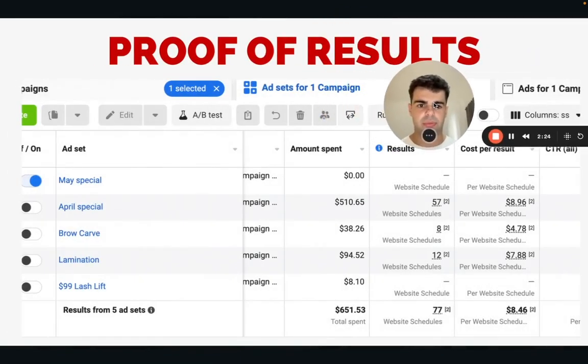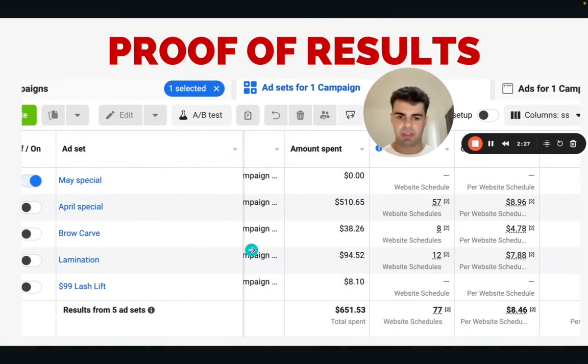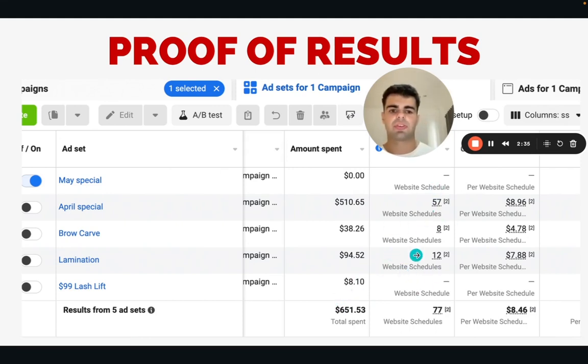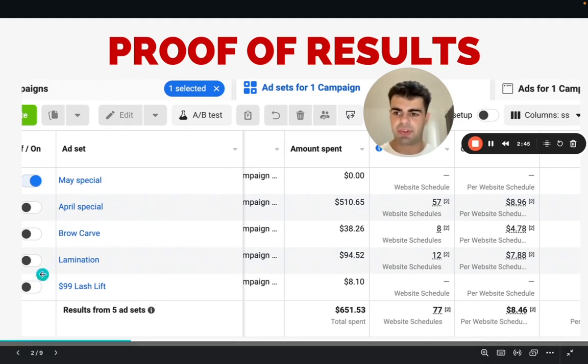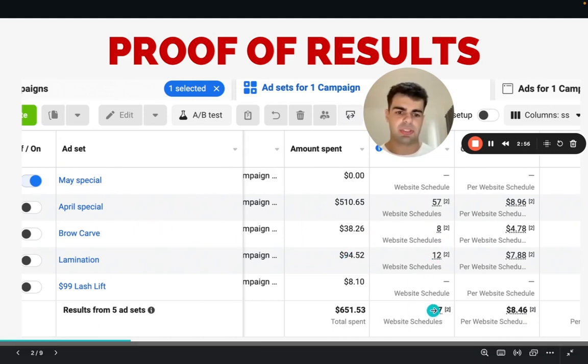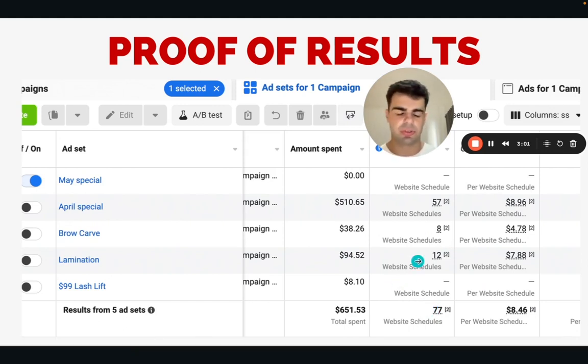So this is just some proof of results here. You can see that we spent $650 on ads, and you can see the website schedules here. Each of these is someone actually scheduling an appointment and then paying a deposit on their website. Usually I think it's around 50% of whatever the service price is. None of these ads are on at the moment because we're now in May. We're doing a May special, but these ads were running in April. These are the results for April: 77 appointments and $8 each for those appointments. So really good result.